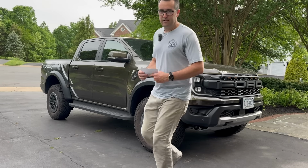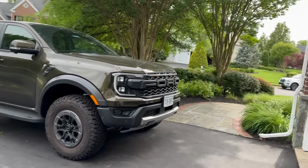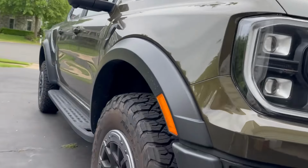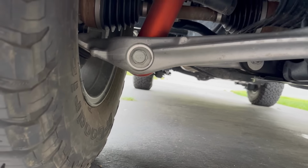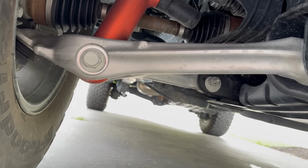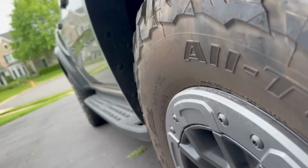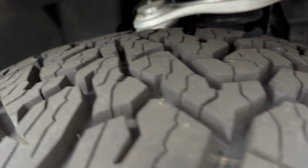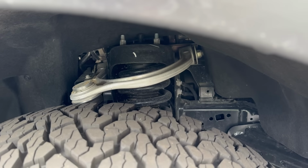So the suspension, I'm going to bring the camera over here again. The suspension on this truck is, I mean, it's awesome. The bottom control arm up here is big and beefy. I know one's aluminum and one is steel. I think the bottom one is the aluminum one, and that is just a big old chunk of metal. And then the top one is steel, or maybe it's the other way around. But the top one is, I mean, not quite as beefy, but still good.